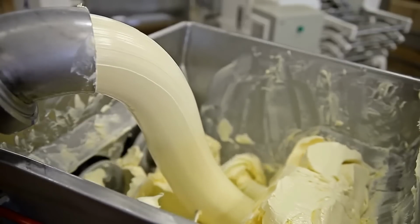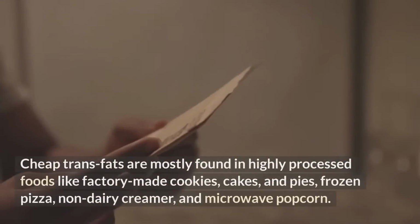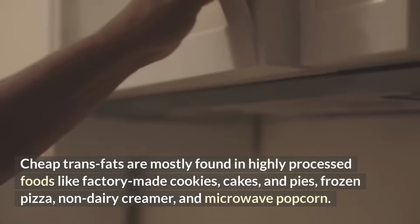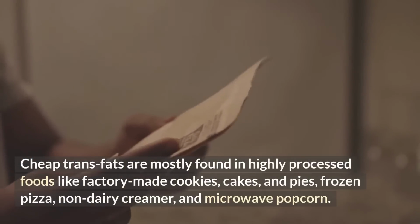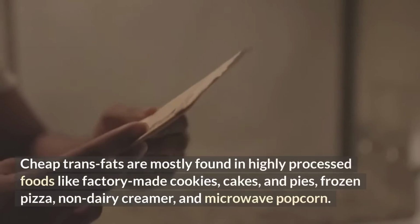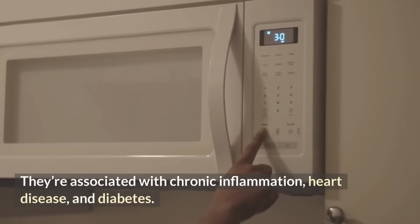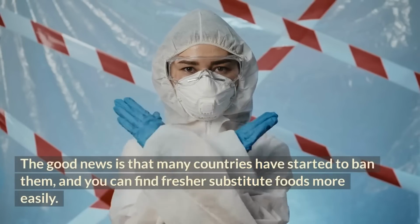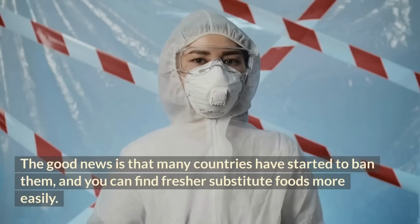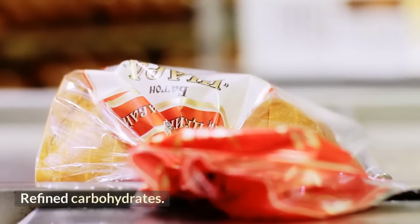Number 5, artificial trans fats like margarine or shortening. Cheap trans fats are mostly found in highly processed foods like factory-made cookies, cakes, and pies, frozen pizza, non-dairy creamer, and microwave popcorn. They're associated with chronic inflammation, heart disease, and diabetes. The good news is that many countries have started to ban them, and you can find fresher substitute foods more easily.